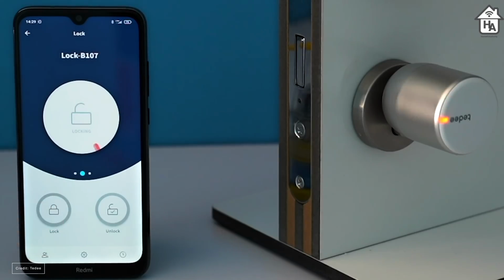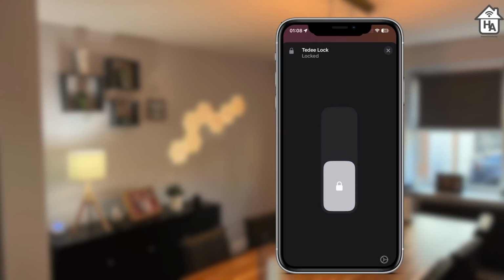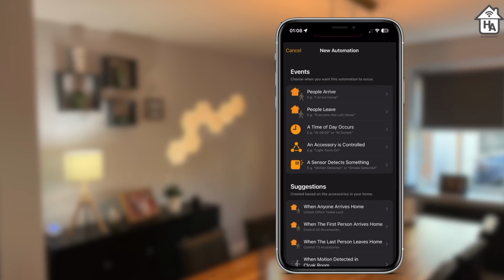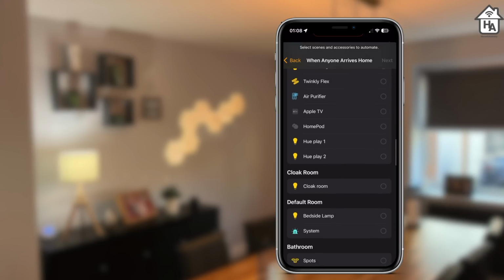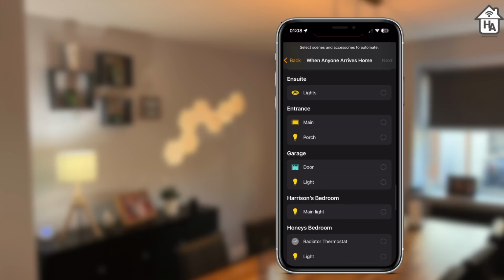The lock works with its own app, along with the Home app, and you can use it in automations and scenes. I've set up the lock to work with automation, so when I come home, it will unlock, and when I leave, it will lock automatically. This is one of those devices I call set up and forget. It just works. I installed it in about 20 minutes, set up the automations, and it just does it without any further intervention from me.